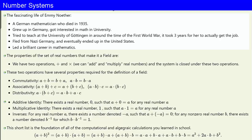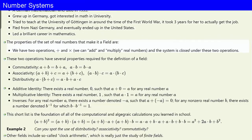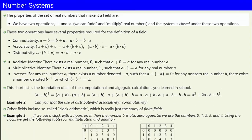Now, what she and others working in modern algebra did was take all of the scattered facts and ideas that we use in computing with real numbers and extract from them the important ideas, and any collection of objects that satisfied their axioms, these ideas, is called a field. And here are the basic ideas. We have two operations, plus and dot, addition and multiplication we'll call them, and we can add and multiply and always get real numbers back. The system is closed under these two operations.